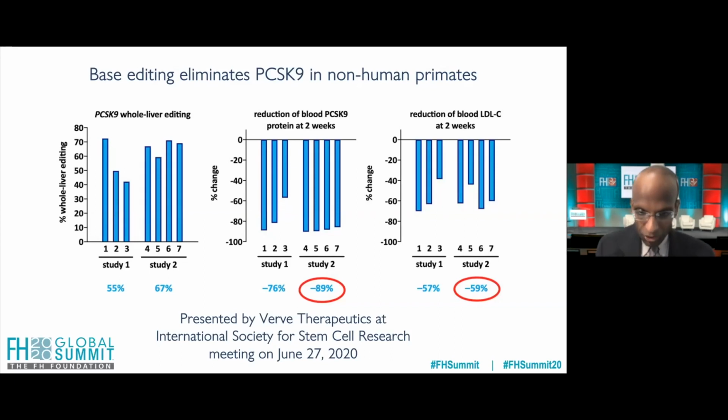Now, there are other medications that can reach that level of LDL reduction. Statins potentially can do it. PCSK9 antibodies can do it. But remember, all of them have short-term effects. They're medications you have to take again and again. So these are 2-week data. The question is, since the changes have been made in the DNA with the editing, will the effects last for a very long time, longer than the existing medications?